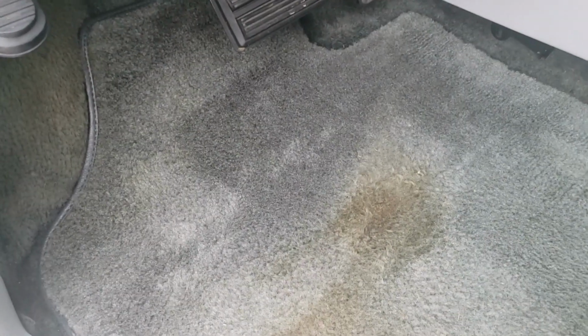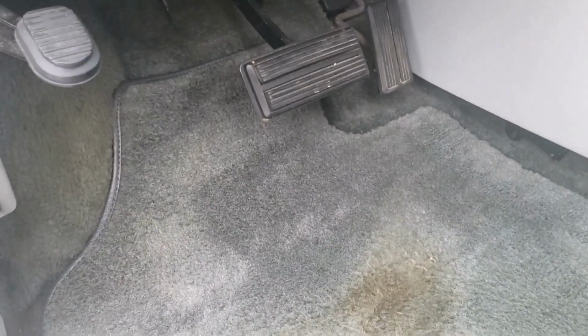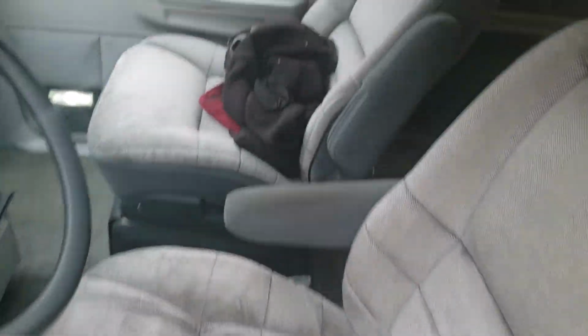You can see floors. The carpets are original. The worst is the factory floor mat. It's just 40 years old. It's been used. The whole thing's been shampooed and cleaned up. It's just kind of permanently stained right here. But the carpet underneath it's perfect. The seats are in great condition.